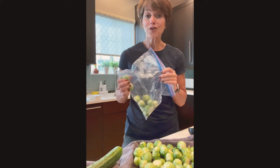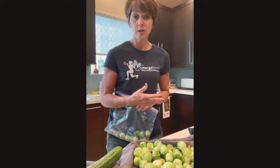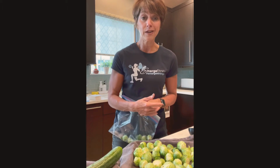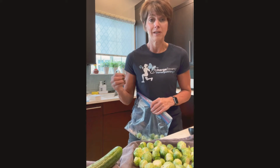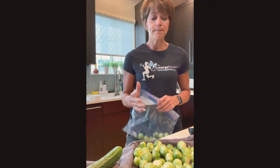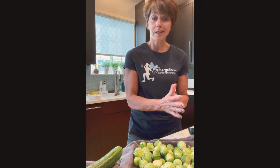Why is that? So that when I'm ready to eat them, all I do is throw them on a sheet pan, and then I sprinkle them with a little bit of olive oil, salt and pepper, garlic, and throw them in the oven and roast them, or put them in the air fryer, which is fantastic, right? So those are ready to go. So I'm just gonna put them in the bag and they're ready.